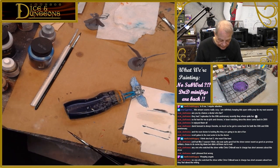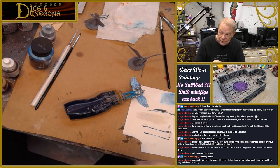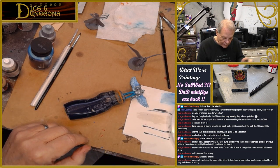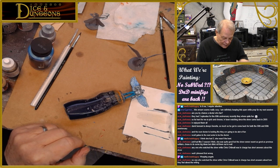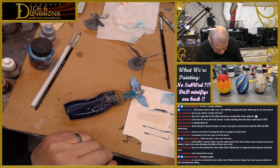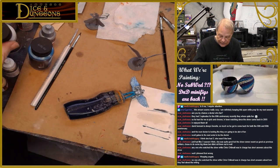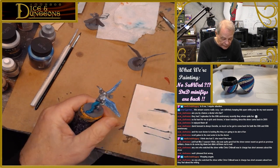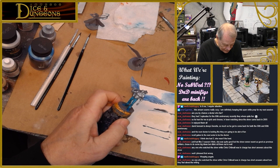I'm going to do the white pearlescent on the wings. Do that next. And then paint the mace, and then the eyes, and then the base. Okay? And this is pretty much going to be the pattern of the other one as well. So after I'm done with this one, then I'll probably just go right ahead and start base coating the other angelic figure using the same color scheme, essentially.